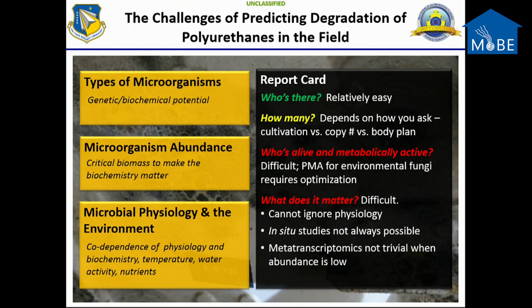We can't ignore the physiology of these systems. We have a separate study that we do in fuel systems, and we have done some in situ studies of biocorrosion in the presence of biomass, where we can get real-time measurements of both corrosion and biomass, but on these aircraft, it's a lot harder thing to do.